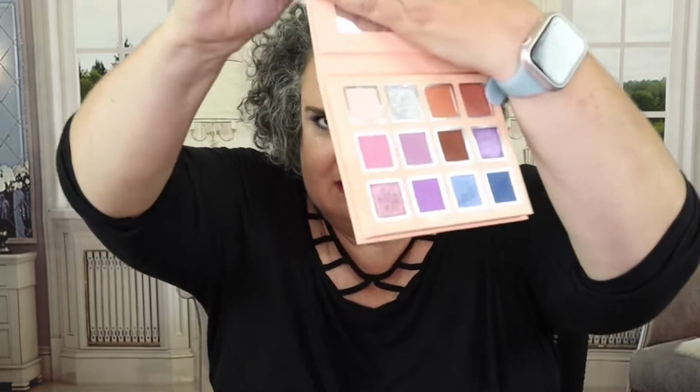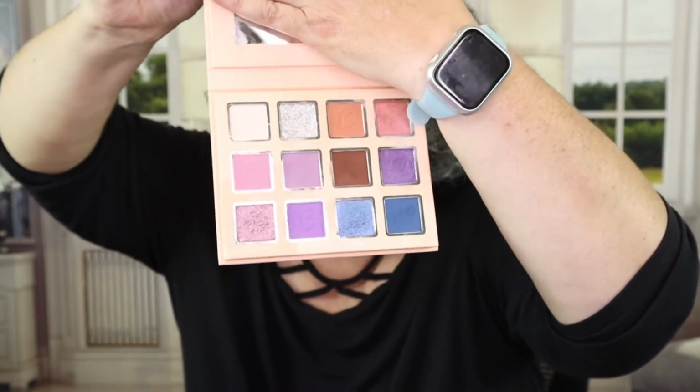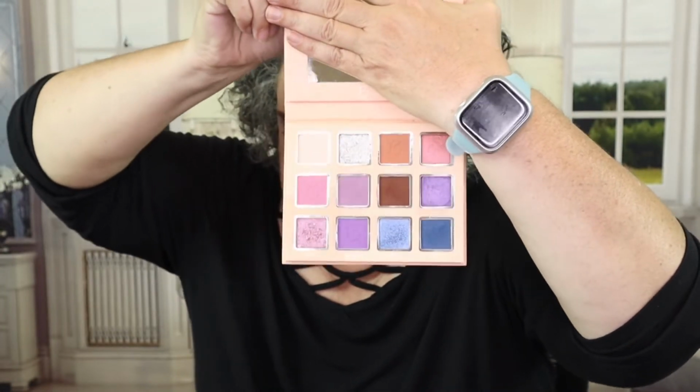So that being said, let me show you this. This is mine I'm showing you because I don't want to screw up yours. Here's the mirror. There's a mirror on this side. And then even look, it's such a pretty, obviously this is a used palette. This is mine. I do have that brand new one for you.